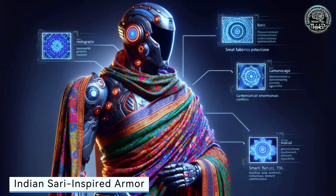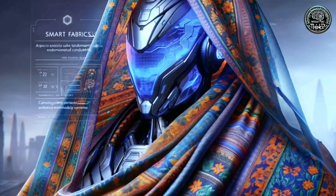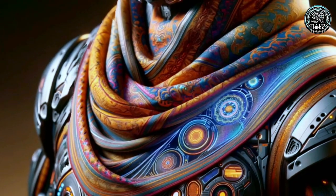6. Indian Sari-inspired armor. Venture into the realm where Indian tradition meets futurism with Sari-inspired armor. Envision smart fabrics that not only protect but adapt, reflecting the Sari's elegance and fluidity.